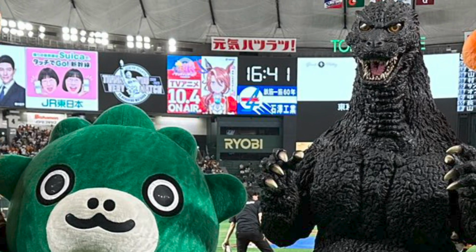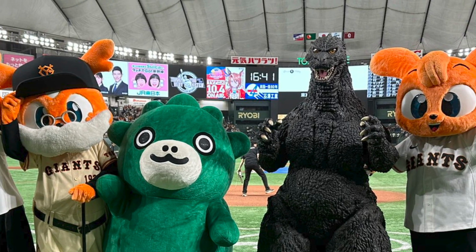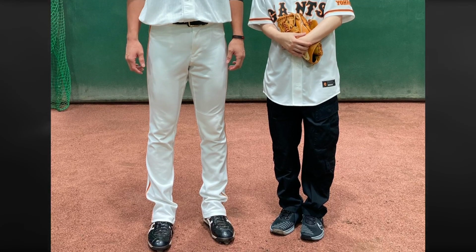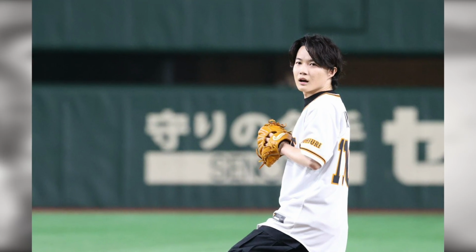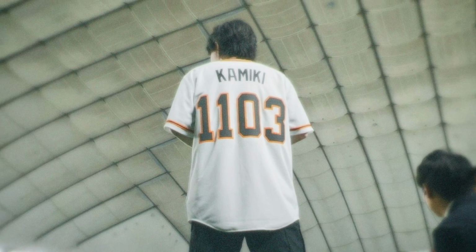The Giants x Godzilla collaboration game finally was played, and it featured Godzilla from the Heisei era. I like that. Chibi Godzilla, which is always cute, and Kamiki Ryonosuke, who appeared. Kamiki celebrated his time at the event and joked about being so much shorter than one of the players, and he actually got the first pitch for the game, which is fun. Sometimes they give the first pitch to Godzilla, sometimes they give the first bat to Godzilla, but it was fun to see them give the first pitch to Kamiki.